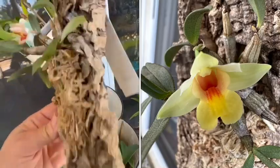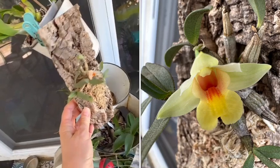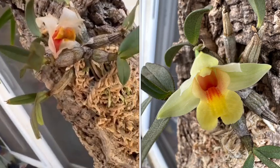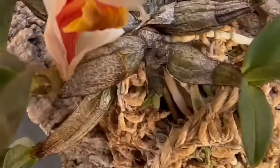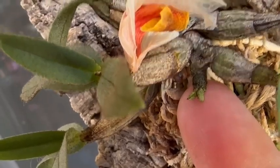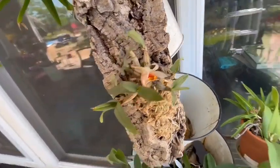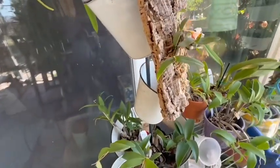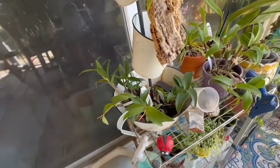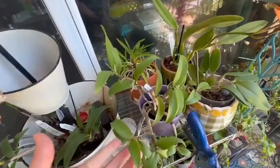This is my, let's see, Dendrobium bellatulum. Her flower is just fading, and she's working on a new little growth right there. So cute. She was in bloom for close to 2.5 months, like the Laelia Wellesley behind me. These are my Oncidiums. They're all gearing up to put out their new growth. Some have already started, my smaller Oncidiums.